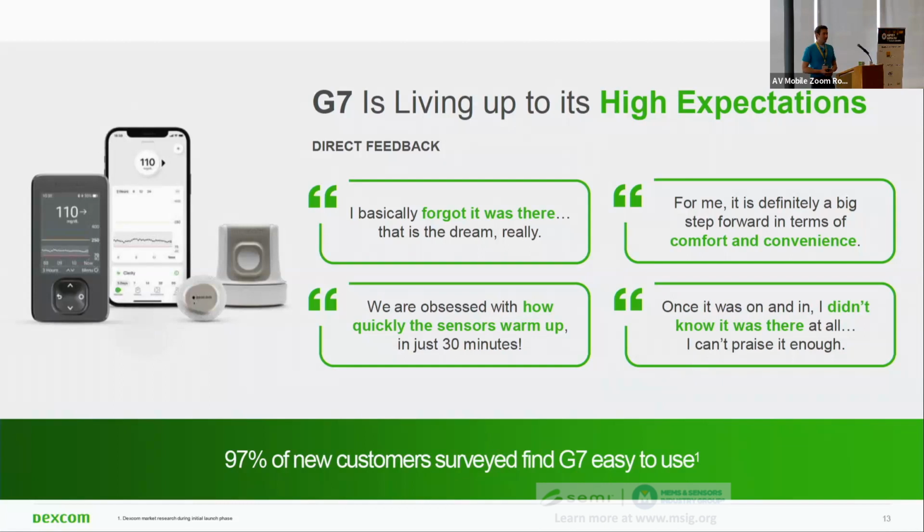What are customers telling us? Our customers are giving us raving reviews. They almost call it an unwearable, where they forgot it was there, and they find value in managing their glucose levels day to day using the device. 97% of them actually find our product very easy to use.